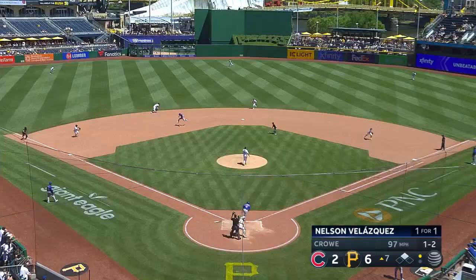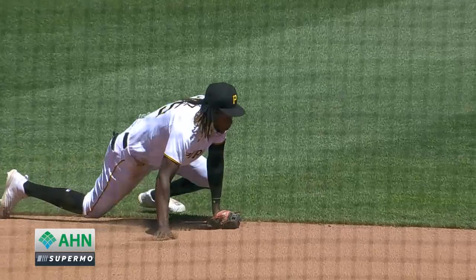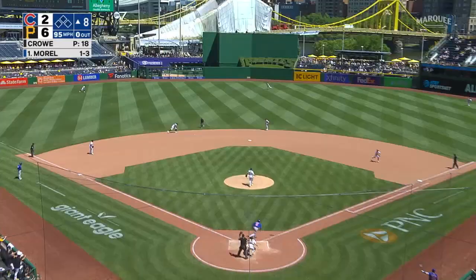Diving stop, Cruz to his feet. Oh, look at that. Oh, my goodness. All 6-7 lays out. Top of the order, as Will Crow will face Christopher Morel.